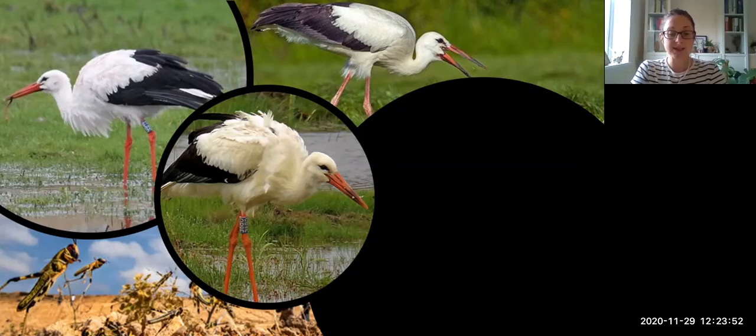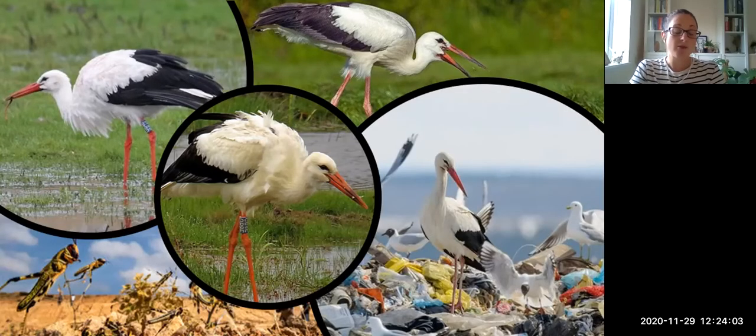When they're nesting, they actually forage within just 5 kilometres radius of the nest, and will mainly focus on things around those areas. But they are really highly adaptable, and as I say, they've been using landfill sites across their range, especially in Europe, where there's quite a high proportion of organic matter at these landfill sites. Some populations have stopped migrating because there is food availability all year round. So they're even nesting and rearing young on these landfill sites.